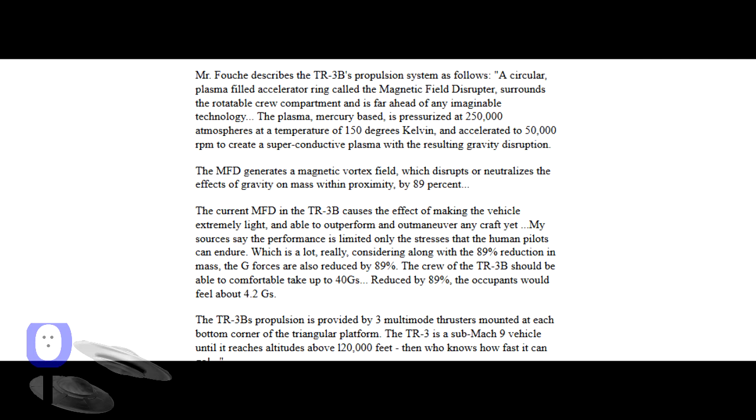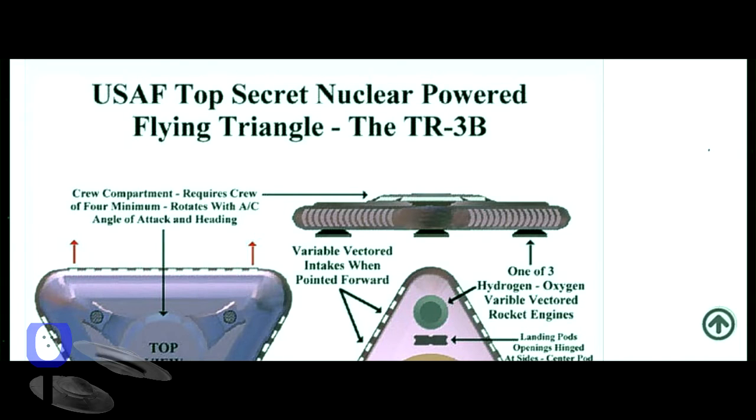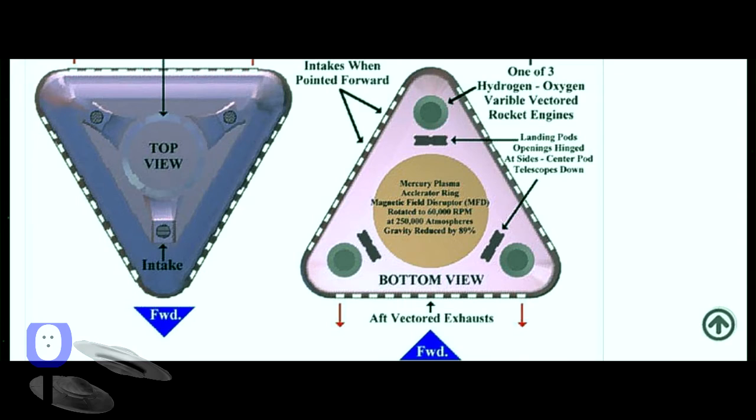Now he describes the propulsion system as follows: a circular plasma field accelerator ring called the magnetic field disruptor surrounds the rotatable crew compartment and is far ahead of any imaginable technology. The plasma, mercury based, is pressurized at 250 atmospheres at a temperature of 150 degrees Kelvin and accelerated to 50,000 RPM to create a superconductive plasma with the resulting gravity disruption.